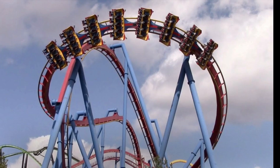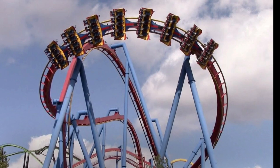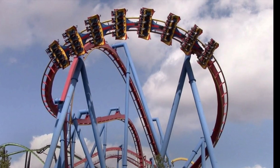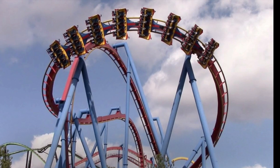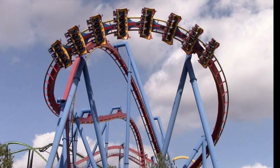If you're sitting in the back, I recommend sitting in the back. The front row is fun, but the back is intense. If you want an intense ride on Superman, sit in the back. This ride's awesome. Also, the rest of the coasters in this top 5 all made my top 25 favorite roller coasters. So Superman made that, and the rest of these coasters coming up also made it. So guys, be ready to see the rest.